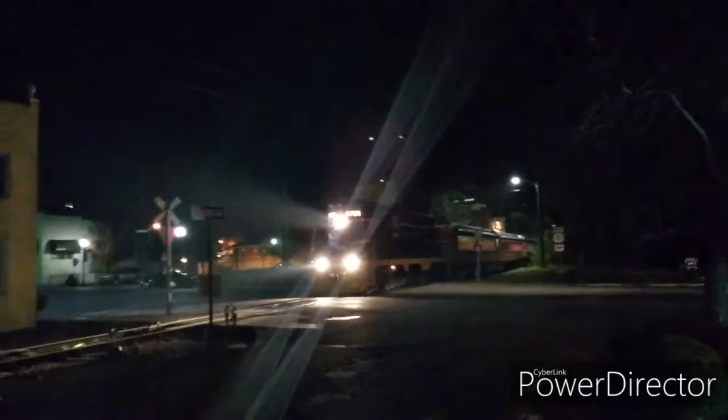You can see the conductor with a red light, making sure the crossing is clear of traffic for the train to pull out of the station. And now the conductor's reboarding the locomotive and the train is good to go.